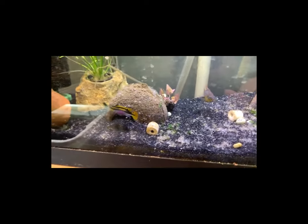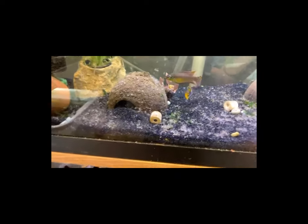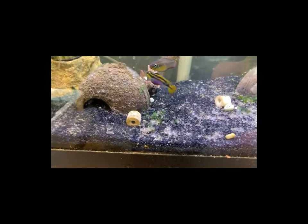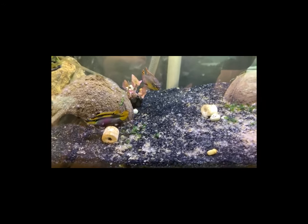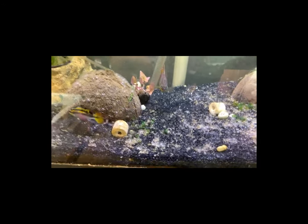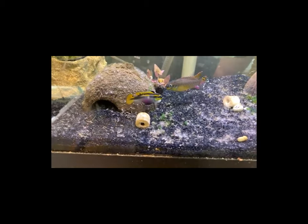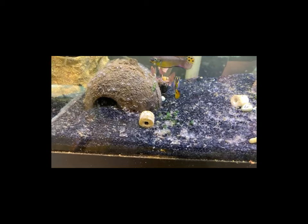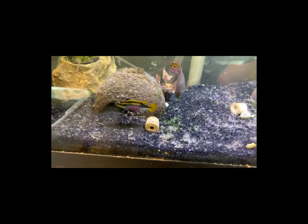I'm probably waking my daughter right now. My wife's going to be texting me. I mean, oh my gosh! Guys! This Moliwe Kribensis fried with Jess! The 20 long was the right answer. Lewis is like, hey, look at my cat, she's dancing. He's like, no, look at all the fish!